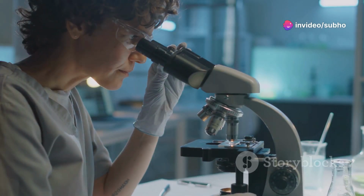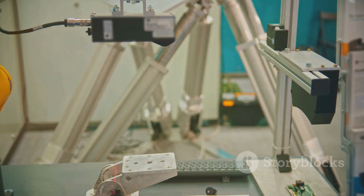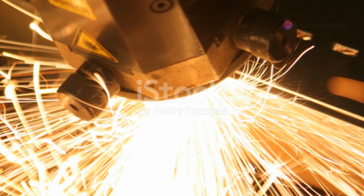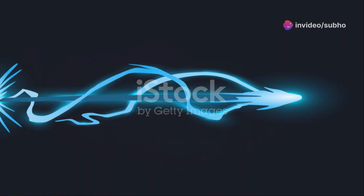But how does it work? First, we mix our sample with a special material called a matrix. This matrix helps absorb laser energy. Think of it like putting your sample on a tiny launch pad. Then, a laser beam blasts the sample, vaporizing it and giving the molecules an electric charge, turning them into ions.